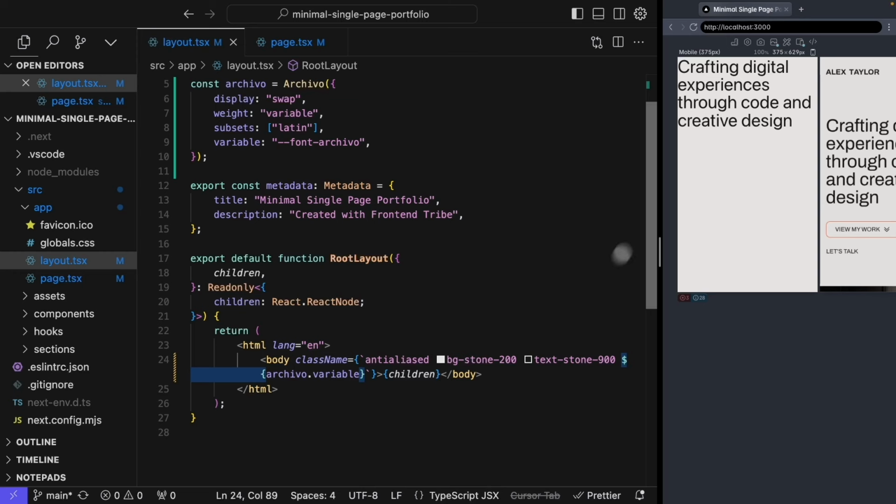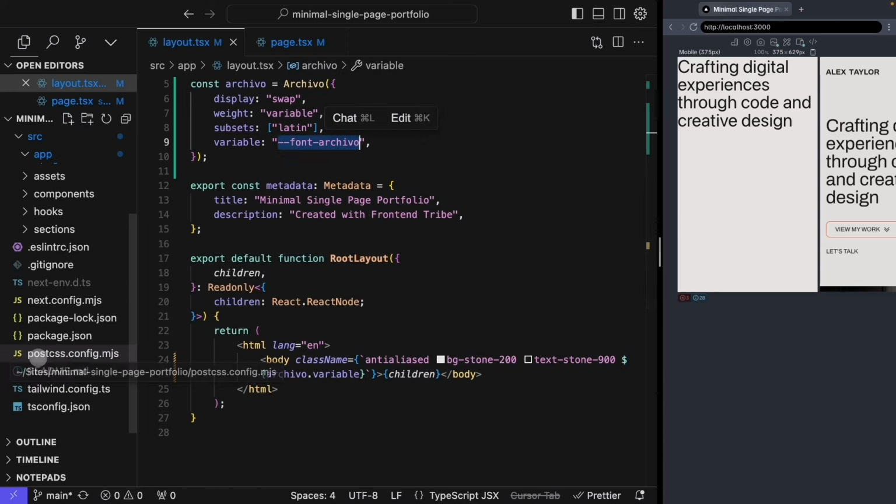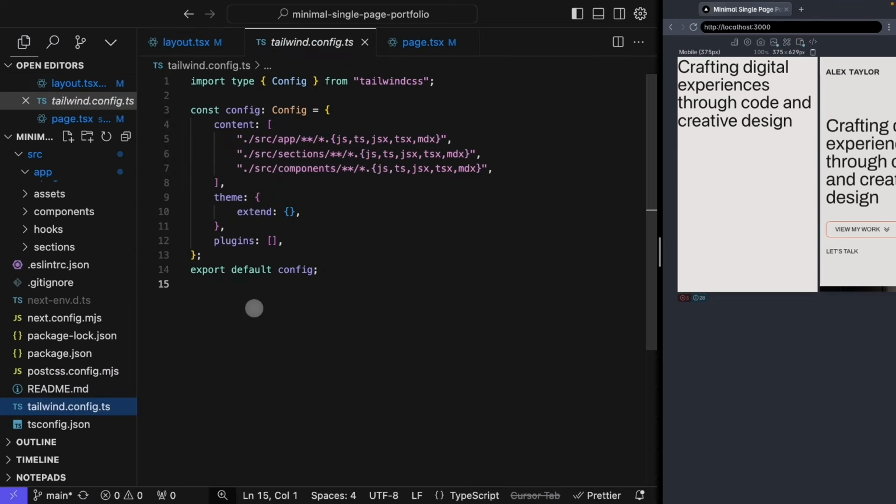Now, as you can see, the font didn't switch yet, and that's because we haven't hooked this up with Tailwind CSS yet. We still need to tell Tailwind CSS that this font exists. So I'm going to copy this variable over here and come down into my Tailwind config and make sure that our theme includes this particular font.